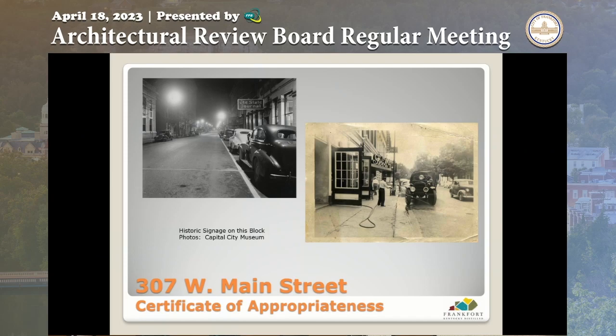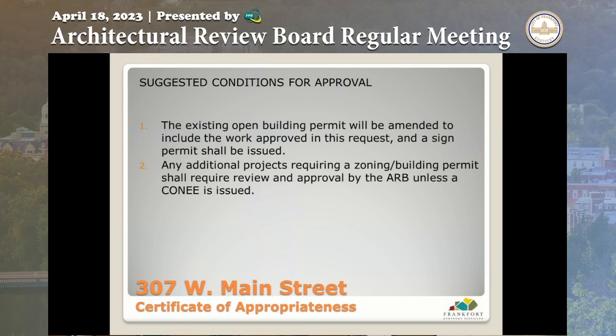Here's a couple other angles, including the one on the upper left where you can see the blade sign for the former location of the State Journal. So staff has worked very closely with the applicant on this proposal. We feel it meets the design guidelines as well as all of the stipulations for signage in the Central Business Zoning District in Article 4. Up to 5% of the size of the storefront can be allocated to signage. This sign, which is approximately 11 square feet, is about 3.5% of the size of the storefront at 307. So there's still plenty of allowance for signage for whatever goes next door in the future.